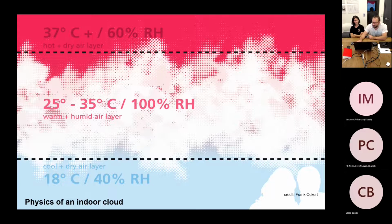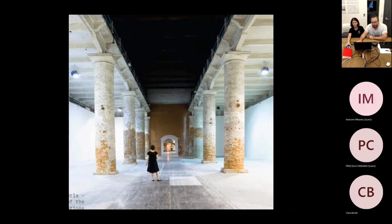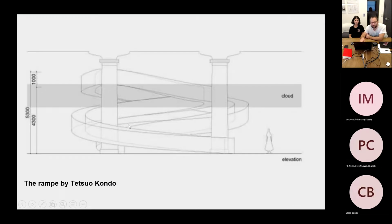So we did a bunch of tests to make this happen in a 70 square meter cooling chamber, because it has very defined boundary conditions. You can see here in the test, there's already a cloud floating. On the bottom is the cold layer, and the top is the hot layer, and then we introduced the cloud. But when we came to the installation in Venice, it was a very old building with a lot of thermal mass. All the walls were heavy, and it took a long time to heat up this space to what we needed. In theory, we wanted this ramp, designed by Tetsu Kondo, with a cloud floating in the middle where you can walk through.